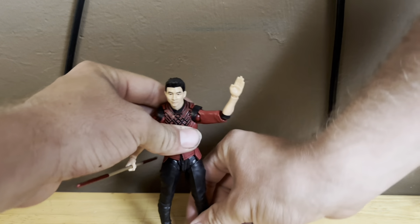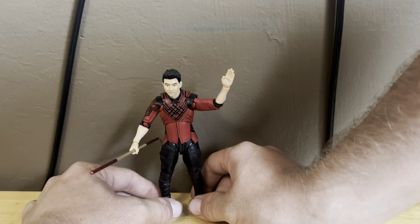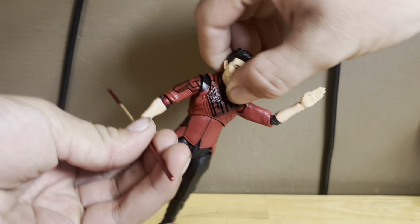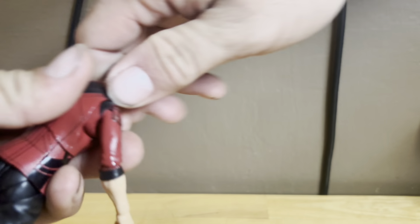But yeah, this guy looks amazing with his weapon. It definitely looks like a fantastic figure to have in your collection. You can also have him with an angry head if you want. Take off this head, and you can take off his weapon. Take off his weapon and take off this head. You can have him with his serious head, I guess.